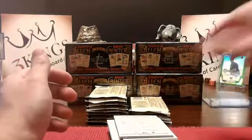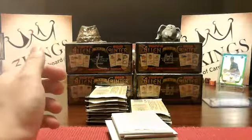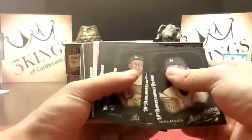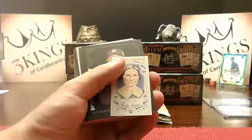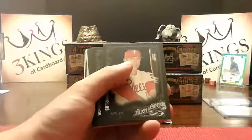Anyone who's on the regular Allen & Ginter auto checklist is going to be on this checklist. Fingerprints. Ooh. Matt Holliday, it's a regular mini for the Cardinals.